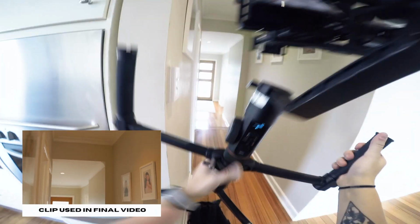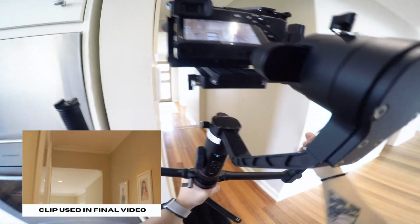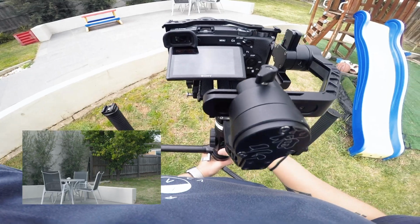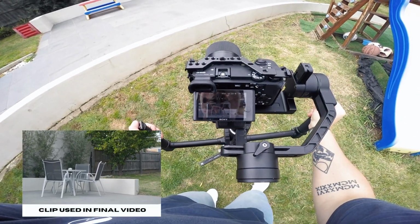Something that is easily forgotten about is hallways and doorways. If you're unable to capture them as you're walking into a room, just get a detailed clip that you can slot in the final edit. I like to capture 1 to 3 different detail shots per area.